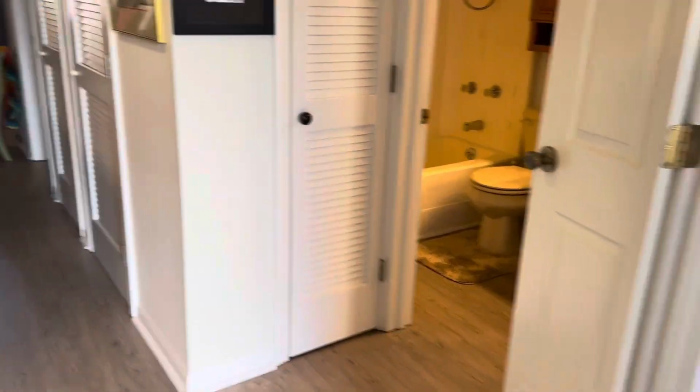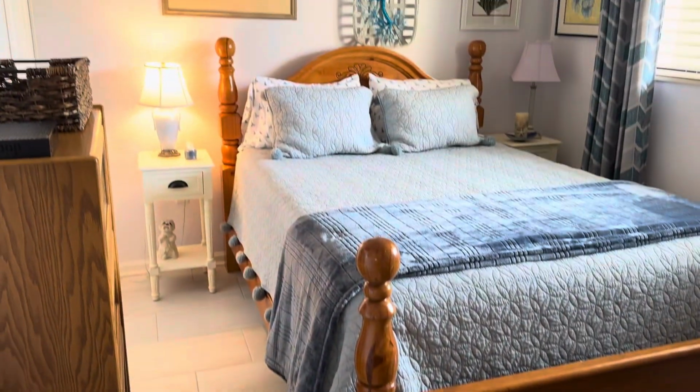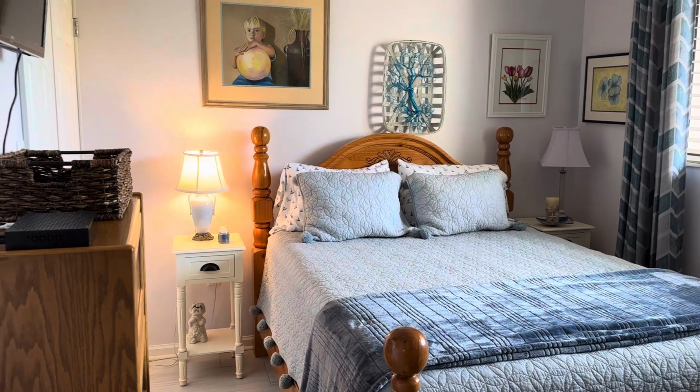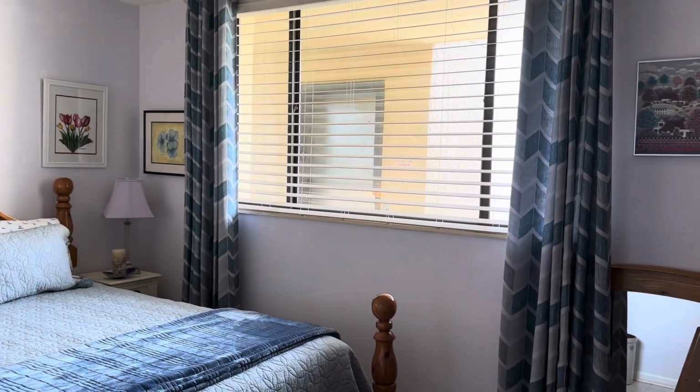There's LVP flooring in the main living areas. It's actually ceramic tile in the guest bedroom here. And this is a good sized guest bedroom with a queen size bed and end tables. Again, nice big windows, lots of natural light.